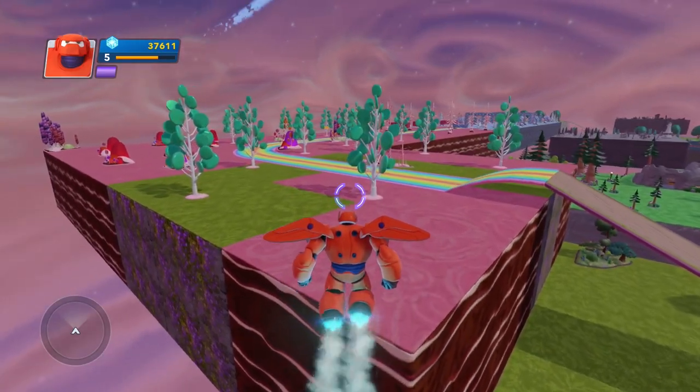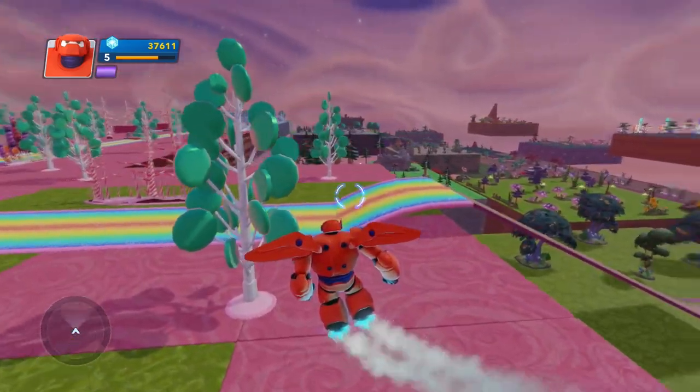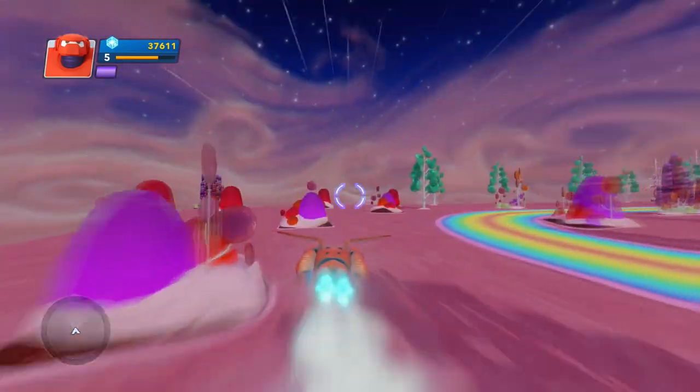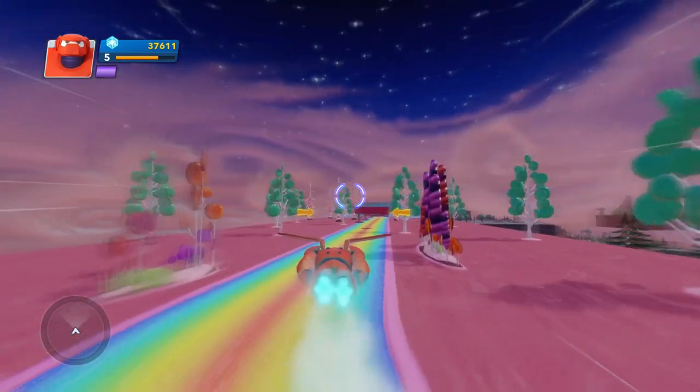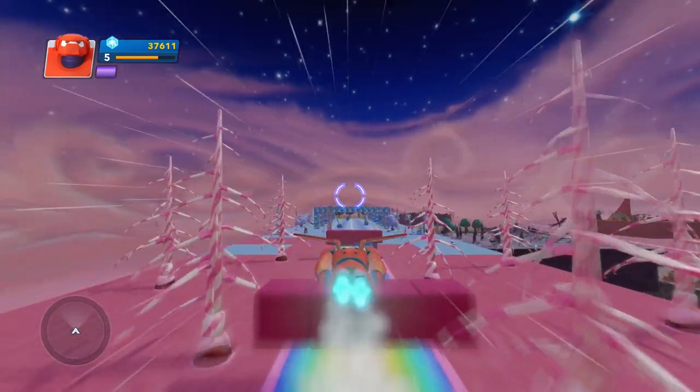Oh, whoa, no. What is this crazy place? That's the racetrack, Rainbow Road area. That's right around where we first started, I think. What do we got? All we've got left is the Small World place.